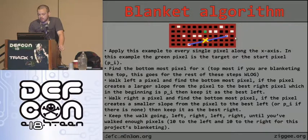Okay, so how this works is for every single pixel along the bottom or top of the word. In this example, I'll just go along the bottom, but without loss of generality. I'll start here at the green pixel, and you'll walk a pixel to the left, and if the slope from here to this pixel here is larger than what you currently have, in the beginning it's a 0, then you keep it. So now you'd start right here, and then you'd walk a pixel to the right. If the slope's less than what you previously have on the right, then you keep it. So you keep going all the way until you reach what can't make it any larger on the left and smaller on the right, which is these two pixels. Then you interpolate where the pixel would land for the green one here, and that's your new pixel.